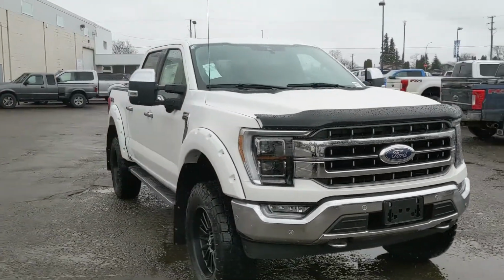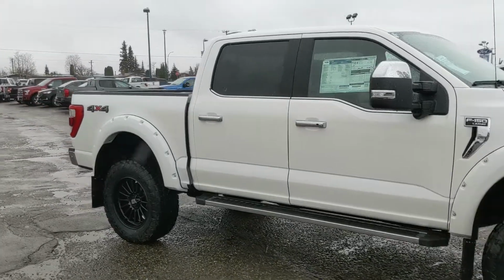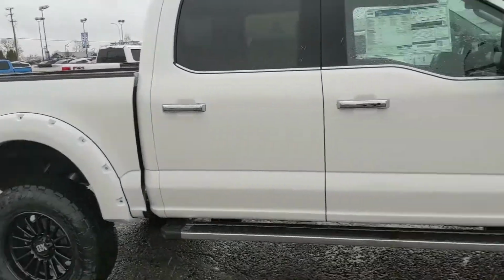We're taking a look at the newly redesigned 2021 Ford F-150 in a Lariat trim and powered by a 3.5-liter V6 EcoBoost engine, providing you with plenty of power for towing, hauling, and 4x4ing with some excellent fuel efficiency.